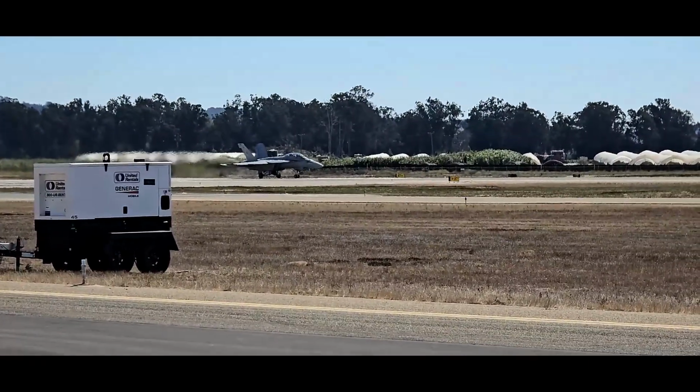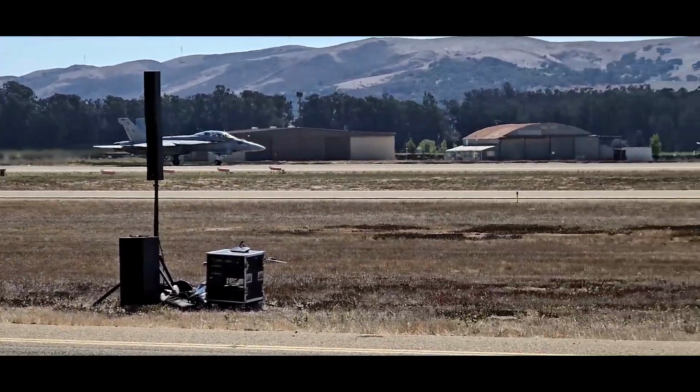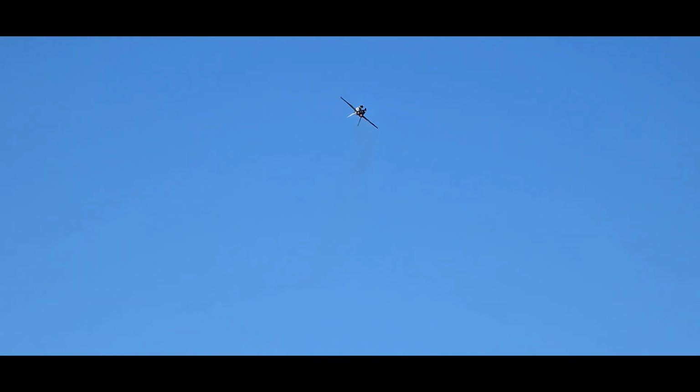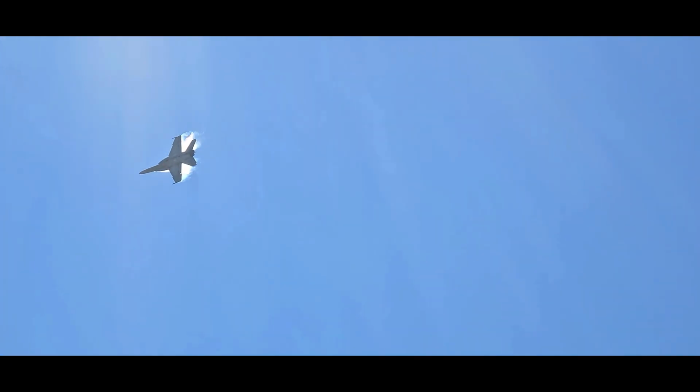So, for you today, there it goes, man. In today's demonstration, Lieutenant Colonel Wolf is demonstrating the super minimum radius turn.